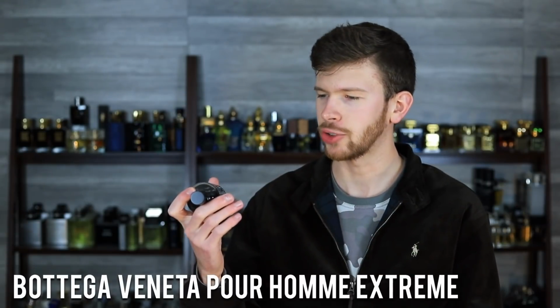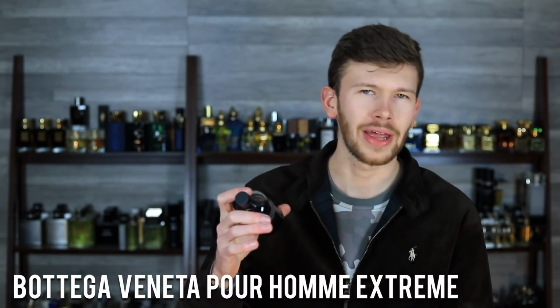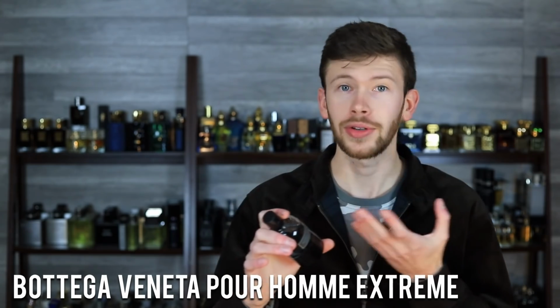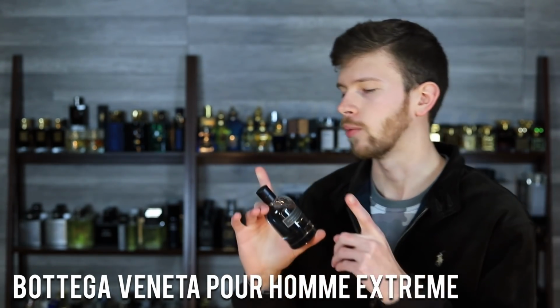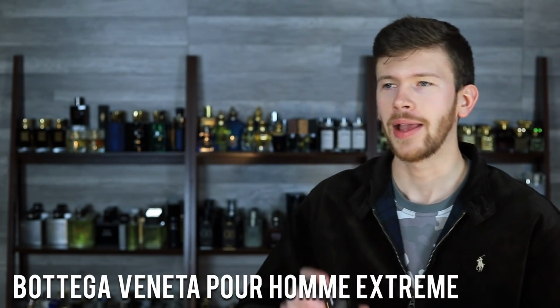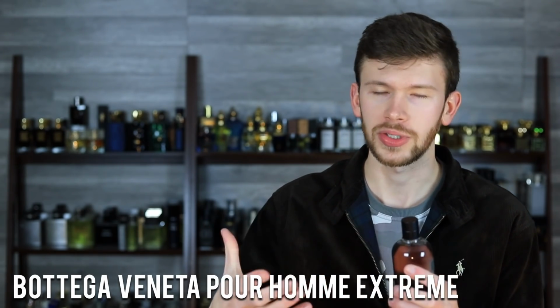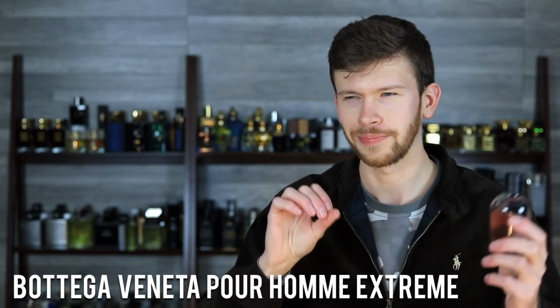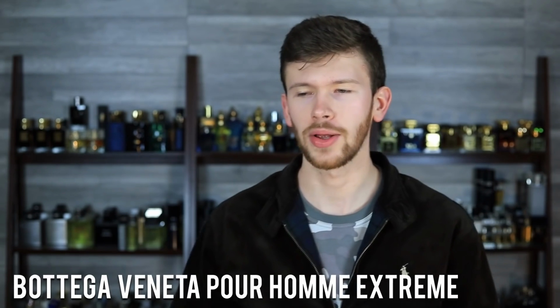If you're into similar things as I am, you would probably like this. This one has pine tree or pine needles, juniper berries, fir, and leather as just a few of the main notes. You can tell what this one's going to be all about. Very aromatic, very woody. What's nice about this extreme over the original EDT is the leather introduction here. It gives it a little bit more substance and a kind of spicy, almost earthy, masculine undertone that smells amazing.